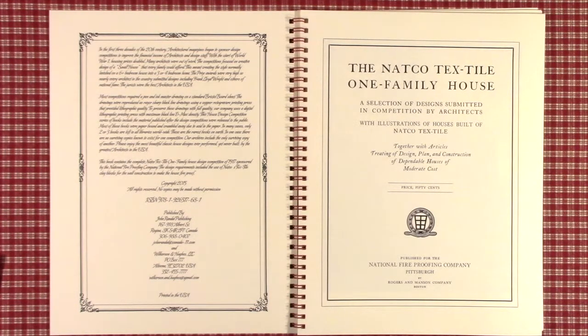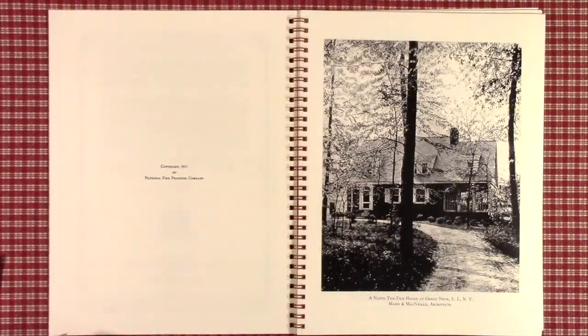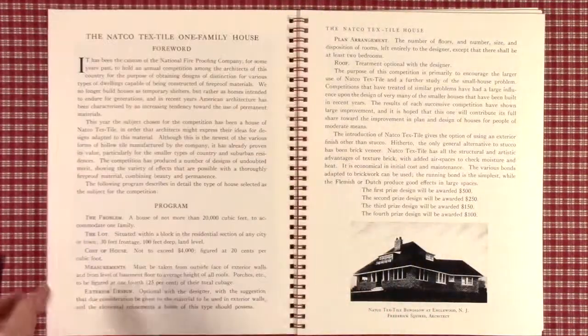These were like concrete blocks, but extruded clay with hollow cores to provide insulation, and then the surface to allow stucco on the outside and plaster on the inside of the house. Many of these books are extremely rare because the originals were published on a lithographic process, so very few survived.